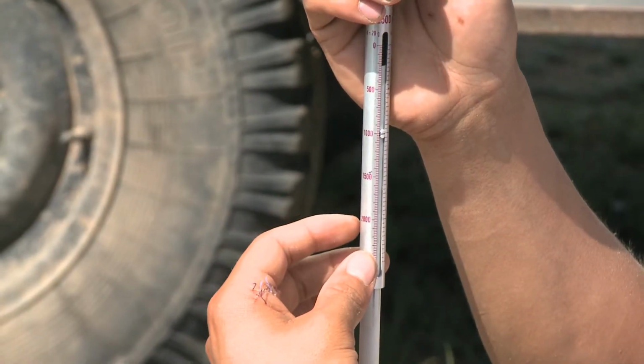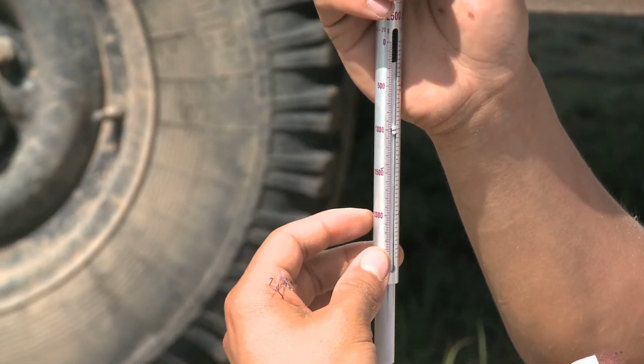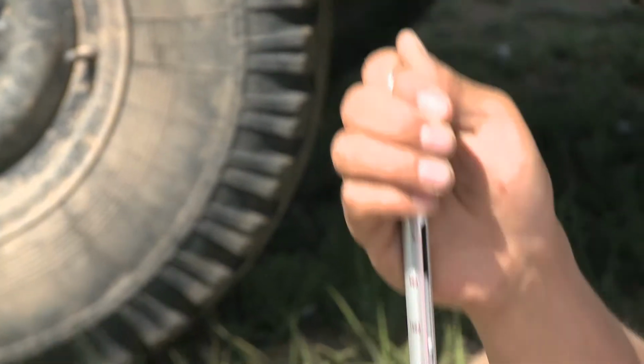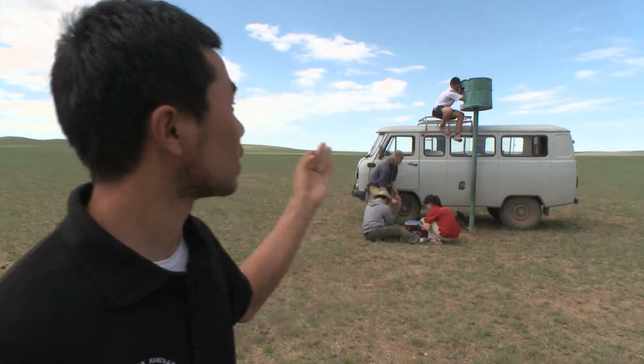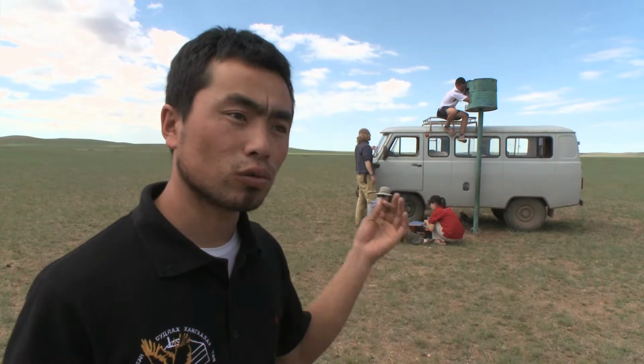Exactly 1,000 grams minus 70, that's 930. It's the problem for this population of Saker Falcon in Mongolia. That's why we erect lots of artificial nests like this design. This is good for Sakers.